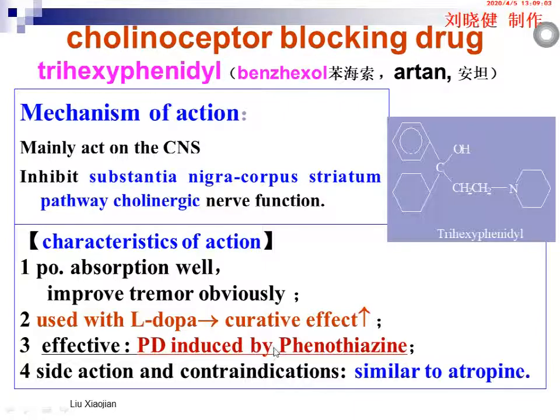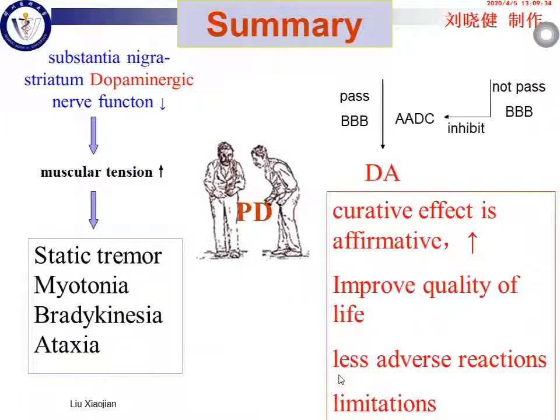In the previous section, I introduced that for PD caused by phenothiazines, Levodopa is ineffective, but this anticholinergic drug is effective. The side reactions and contraindications are similar to atropine. Although it mainly acts on the CNS, of course, it can also block the M receptor in peripheral tissue, just relatively weakly compared with atropine. Okay, that's all for this chapter.